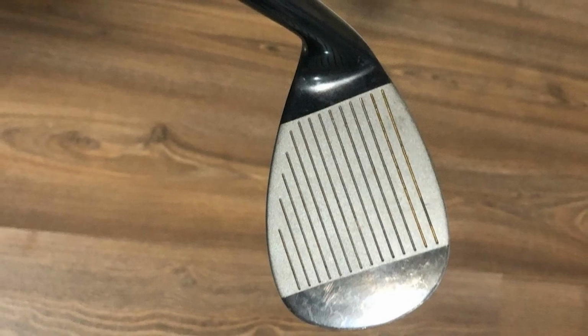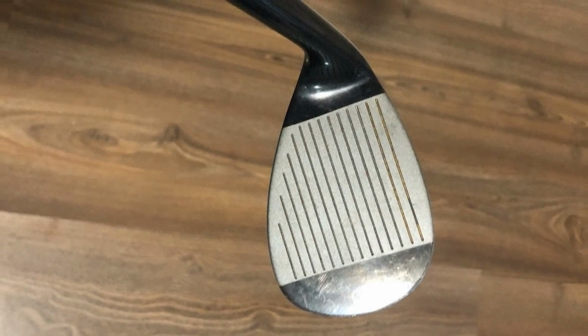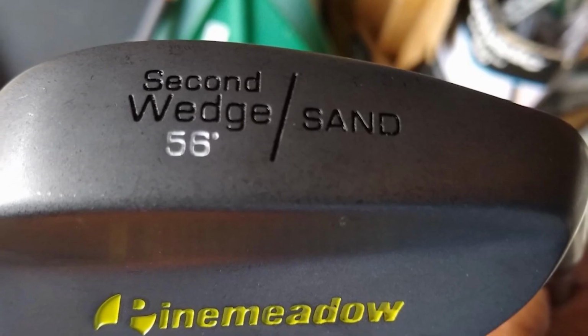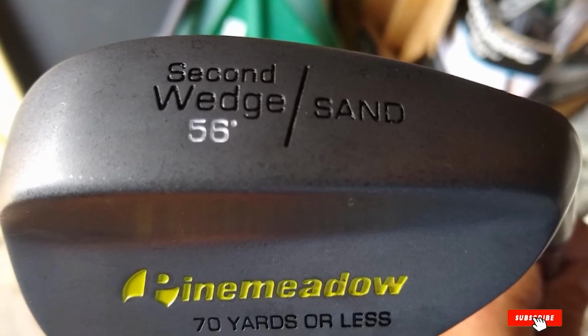One of the consistent criticisms about the Pinemeadow Wedge's design is that it takes some time to get used to. And also, some beginners find the 60 degree a bit hard to use, especially if you are just a beginner. That's all for today.